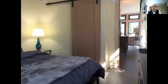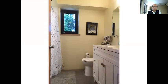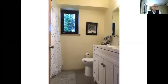Then proceeding back out, the bathroom door on the right. It's got a shower on this level, a good size vanity, and behind the door is a linen closet. One thing I didn't point out to you was the bedroom closet is there on that sliding door.